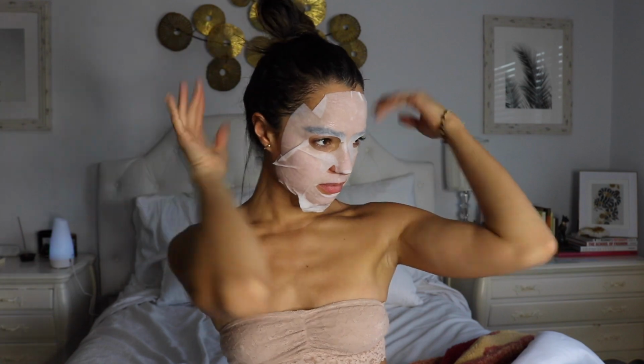So my face is no exception to the dry winter months. I have to moisturize that especially well. It gets so dry. I have dry skin as it is, like I have said. So what I like to do is use a lot of these sheet masks right before I go to bed. They help me tremendously. I'm such a huge sheet mask fan.